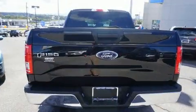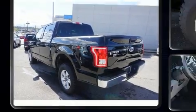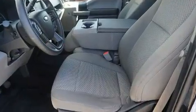Top features include a split folding rear seat, delay-off headlights, a tachometer, variably intermittent wipers, a rear step bumper, an outside temperature display, and more.